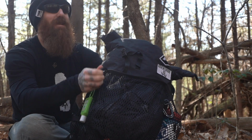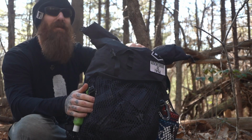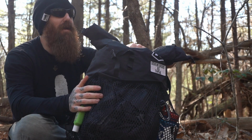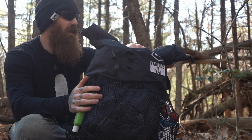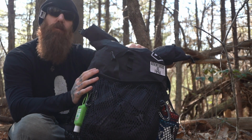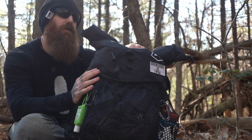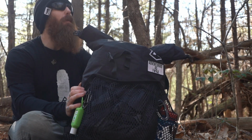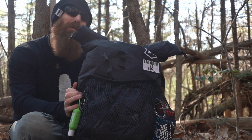Now, a little disclaimer, these packs are not for everybody. I'm not an ultralight guy, mainly because of the camera gear I carry. But I have all the ultralight stuff. Now they say these packs are rated to about 40 pounds comfortably. I carried about 40 pounds into the 100-mile wilderness, and this pack was still comfortable for me. But everybody's different. So there you go, man. This is the pack I will be carrying.